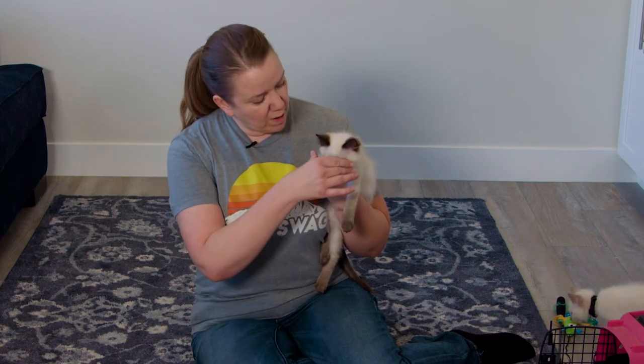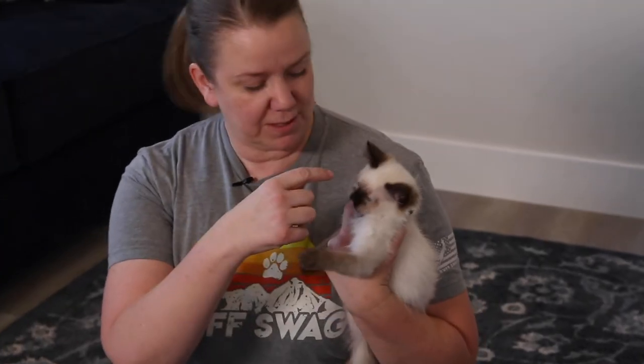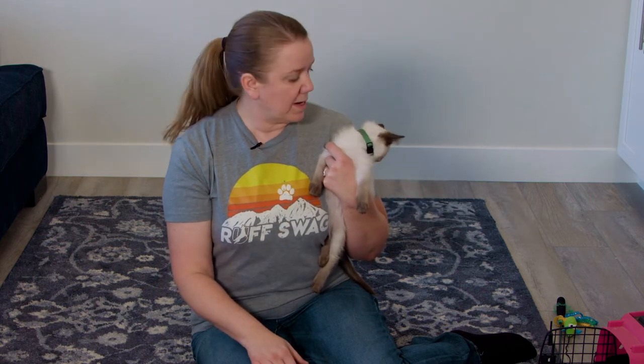So you won't see these cats in the CFA or the TICA show halls because they've kind of changed the look of Balinese over the years, and they've become more wedge-like in the face. These, they call them apple heads sometimes because you can see the roundness of the apple. And I just really like this look a lot better. So it's what I've chosen to breed.